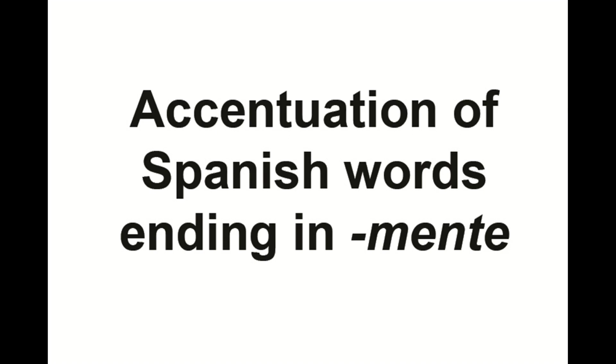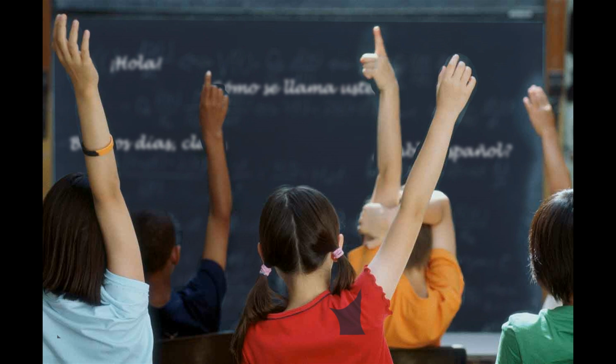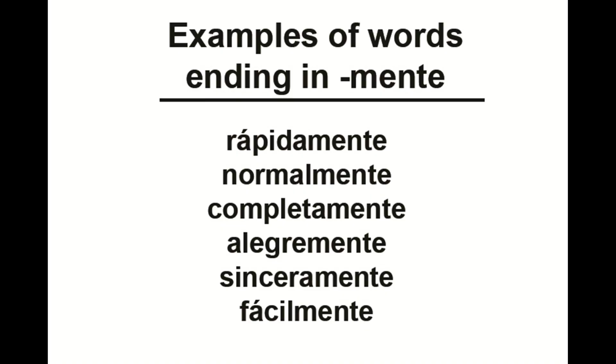In this video, we will discuss the pronunciation of Spanish words ending in mente. One aspect of pronunciation I've not touched upon in any of my videos so far is where the stress or emphasis should fall in Spanish words. Stress in Spanish words is actually a very straightforward concept, and I wouldn't think it merits a special video. But words ending in mente are a special case.